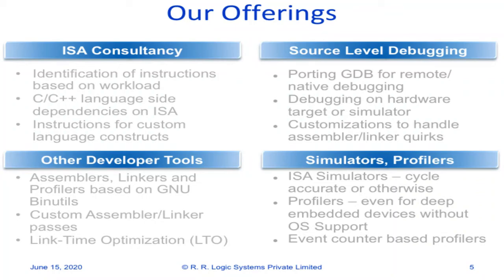The third thing that we do is with respect to the instructions for custom language constructs, as we talked about earlier. So we suggest what kind of instructions you need to add to handle the custom language constructs that we may come up with, things that could help with the kind of workload that you're trying to program. So this is a consultancy that we provide to you to do the compiler with us.